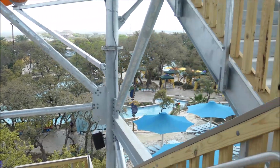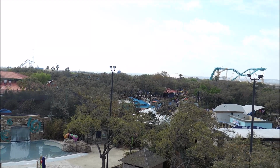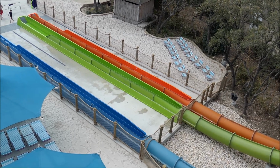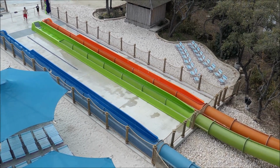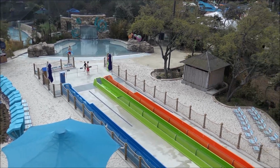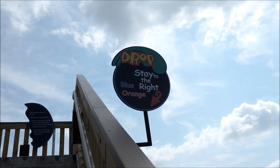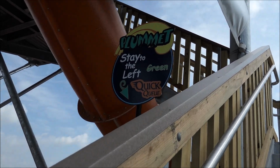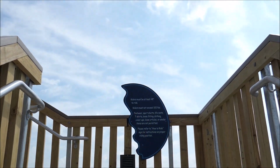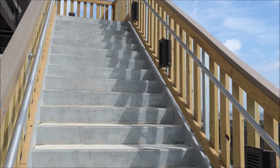There's a nice view of the park. So I got a couple more steps to go up. There's SeaWorld itself. This is where you look like you're gonna exit. These are those ones, man. I tell you, that water gets up in your nose. It says right here, stay to the right, blue or orange, stay to the left, quick cue, and plummet. So I don't know if there's two different, or I guess there's different versions of it, like a faster version, a slower version.